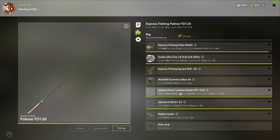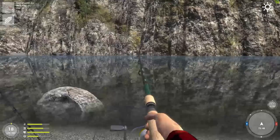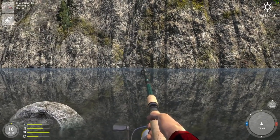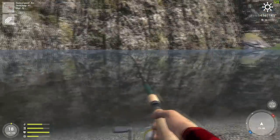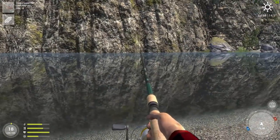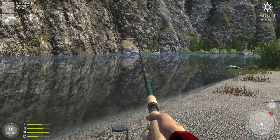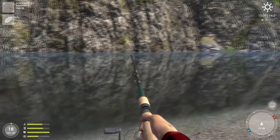Down here, I've got an F-carbon leader, again, nylon or fluorocarbon, and I got an S2 hook, which is almost my go-to for when I'm fishing for bigger fish, especially like burbot and whatnot. I could go with a bigger hook, but I think right here that should be sufficient. I really wouldn't go bigger than a 1. One out might be a little bit too big.